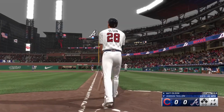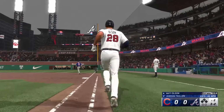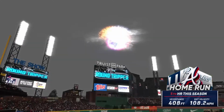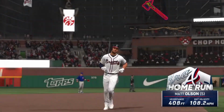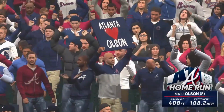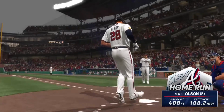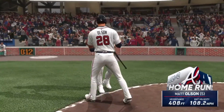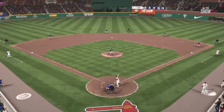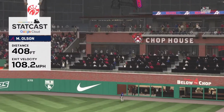Drilled to right, way back there, and that is gone. And this place is rocking. Home run number 5 on the season, and just like that, they're out front. It's 1-0. Boog, his plan was to hit the ball hard, and he was going to figure out the rest later. You can't argue with those results. Knew what pitch he wanted to hit, spit on some other pitches in this at-bat, was very patient, and it paid off.